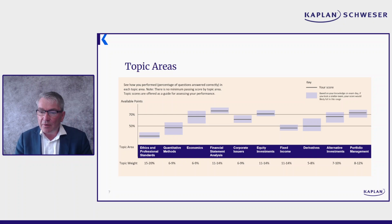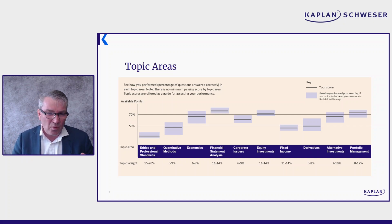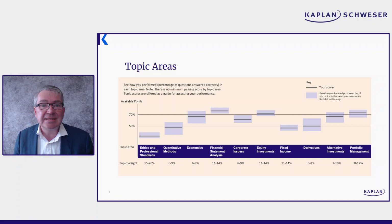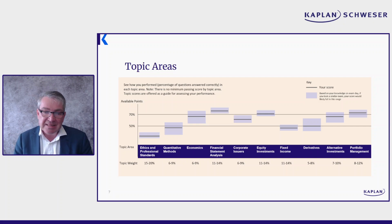So what you can see is how you did on each topic area. You can then see again a confidence interval around your score, again trying to indicate how you would do on a good day versus a bad day. You typically find the confidence intervals expand and contract according to how many questions in that particular area. So you can see that derivatives is a relatively low syllabus weighting, 5 to 8% of our exam, so fewer questions on the exam, so that gives you a wider confidence interval. Okay, again, statistics from the level 1 exam, or quants, smaller number of observations, you're going to get wider confidence intervals.